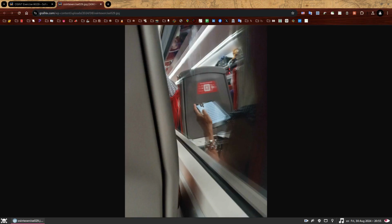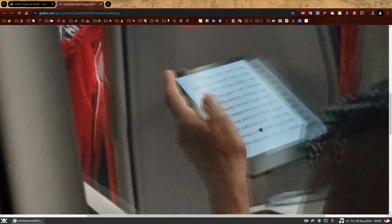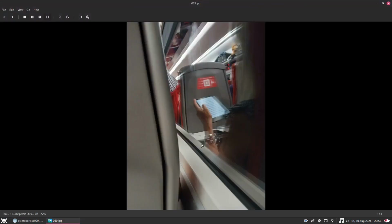Anyway, let's focus on the photo. We know this is a reflection, therefore we have to flip the picture to look at the text, because at this point it looks like gibberish. So you'll need to save the photo. I already have it saved, so you just need to drag it here. There you go. And we're going to flip it horizontally.